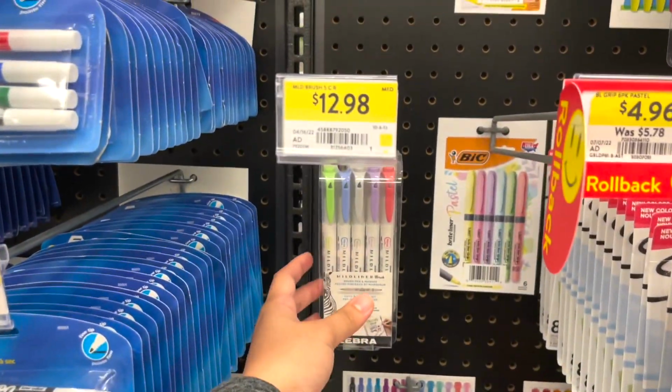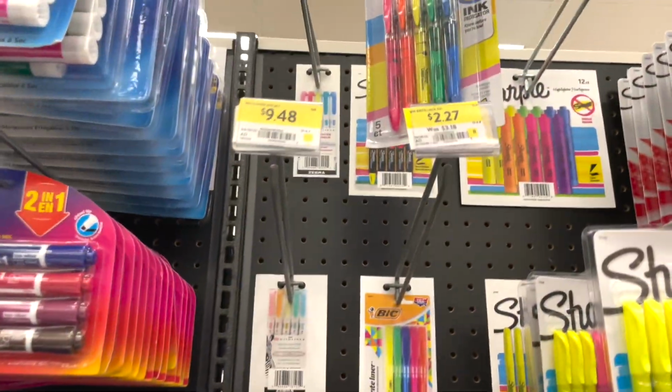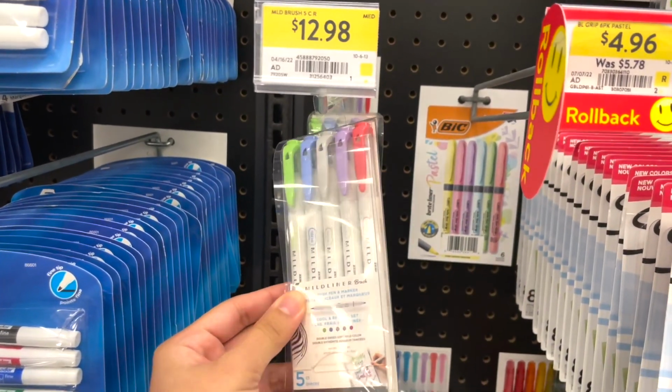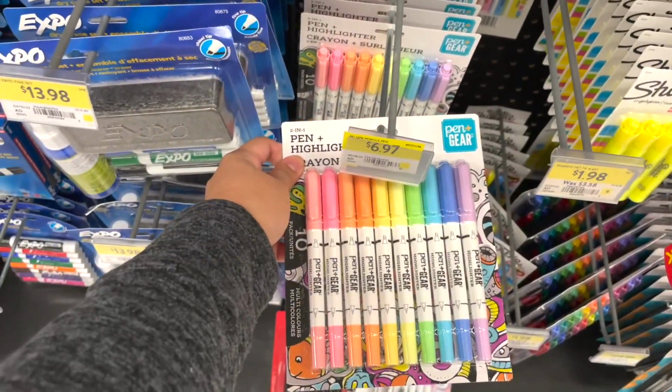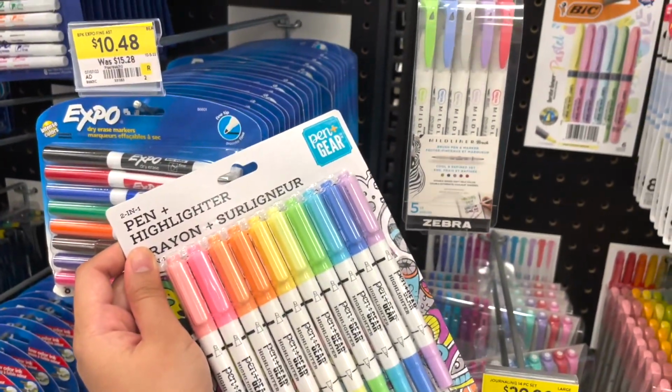So they have midliners here. Almost everything is sold out. Maybe I'll buy this one, but it doesn't look cute. This one looks cute. Maybe I'll just buy this. I like the colors.